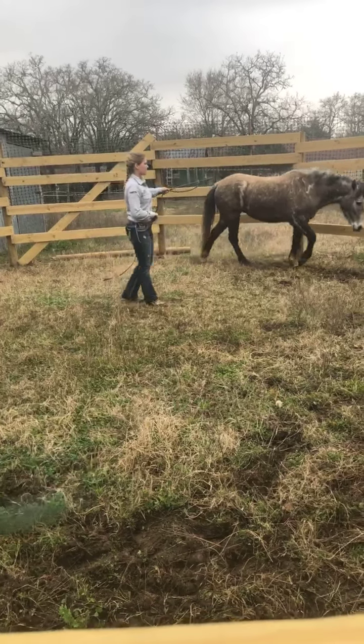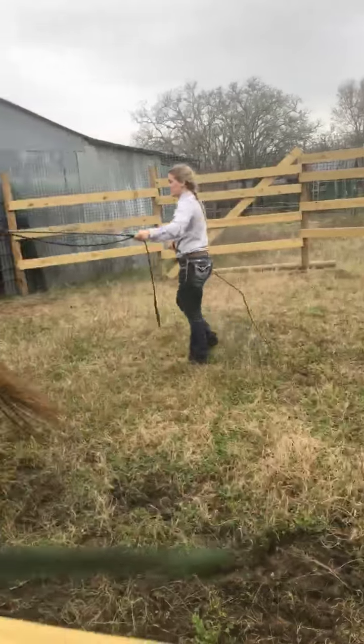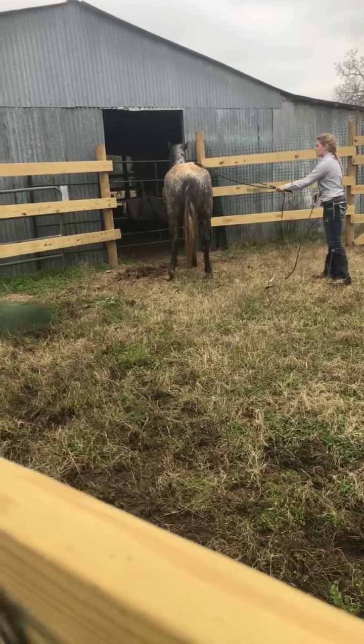I always teach a horse to allow the saddle to be thrown on from both sides, to allow you to mount from both sides, even put the halter on from both sides. It's just good for them to know. They have to learn how to lunge both directions.